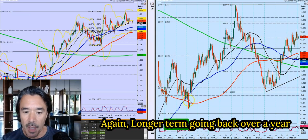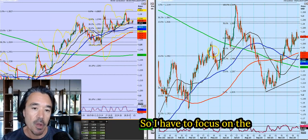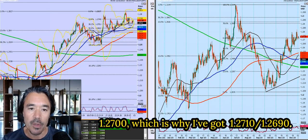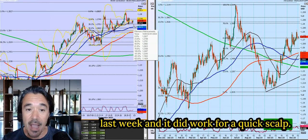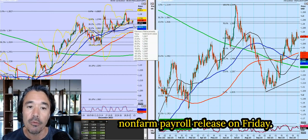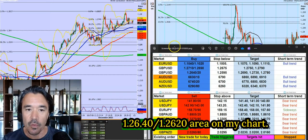Again, longer term, going back over a year, this is not a reliable trend that I can follow. Even the moving averages are starting to flatten out now after a year of mostly sideways action. So I have to focus on the short-term charts. For cable, I've got some minor support around 127.00, which is why I've got 127.10, 126.90. We actually had that as a support level last week, and it did work for a quick scalp. I'm going to see if we can scalp that level again this week before the US non-farm payroll release on Friday. But if we do go lower, there is what I see as a stronger support level around 126.40, which is why I've got that 126.40, 126.20 area on my chart.